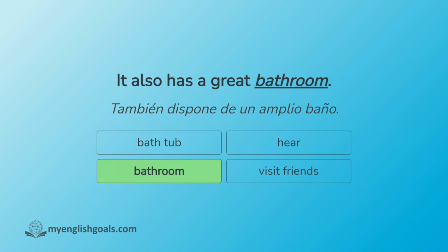It also has a great bathroom. También dispone de un amplio baño.